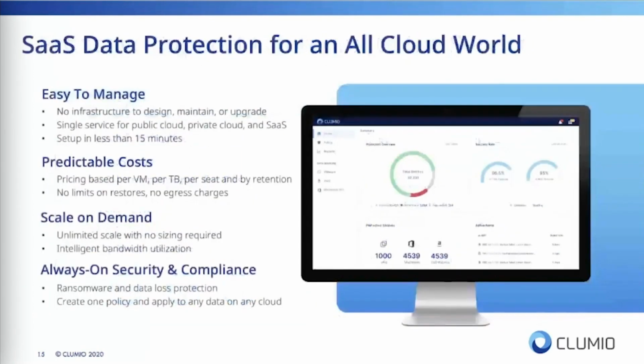So to summarize, this really works out from the point of view of the philosophy, but it's based on what we think is really important to consider as you're looking for enterprise cloud backup. It's got to be easy to manage. You've got to know what your costs are going to be. It has to be architected and designed to bring protection to the data where it is, and scale on demand as you need it. And you need the peace of mind of knowing that your security and compliance are all going to be well taken care of.